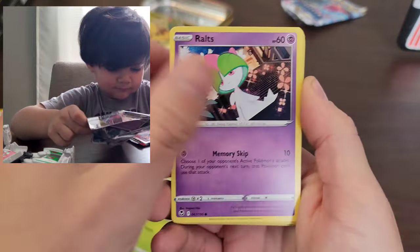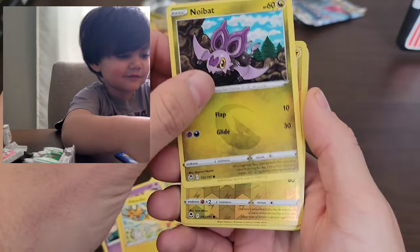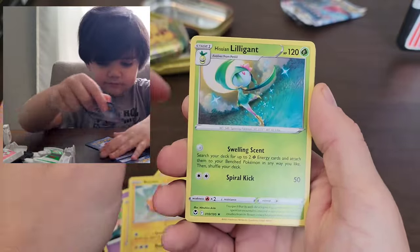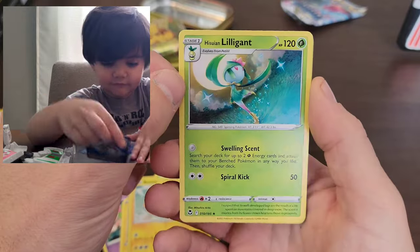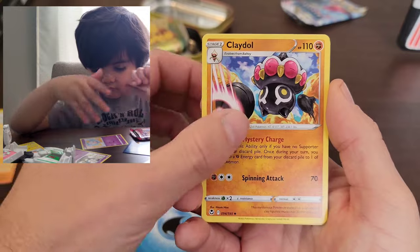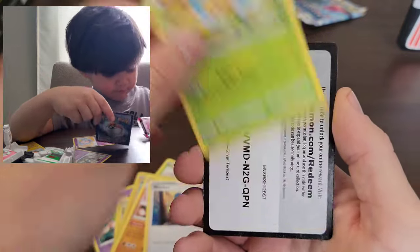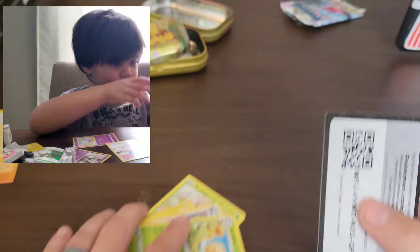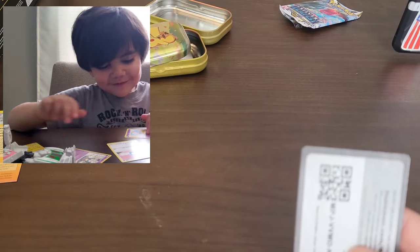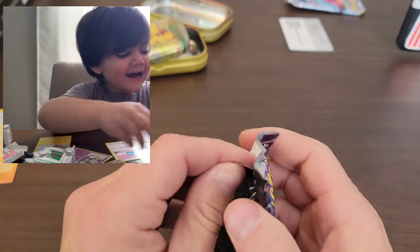I got Venomoth, Ralts, Spinda. Wow! Ooh, I got a Pikachu, Zeke. A Noibat, a Rotom, and a Lilligant. Is that my holo? Nope. Okay, cool. Water Energy, Clay Doll, Worker, Sunflora. Oh, is that the Silver Tempest pack? You gotta do the pat trick. I didn't know that. Wow.